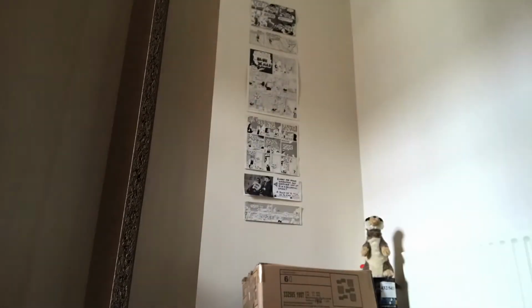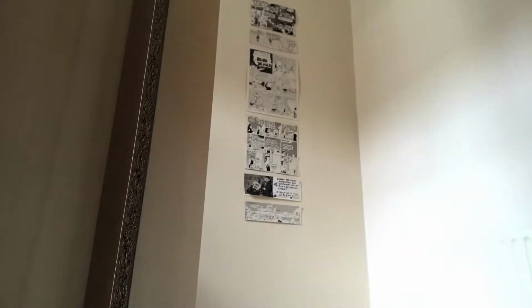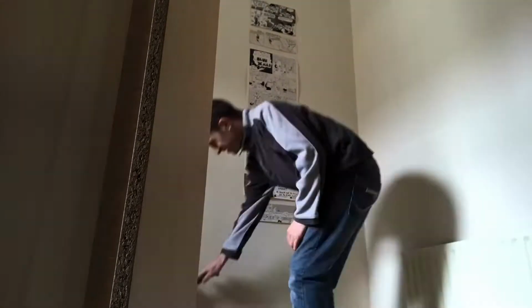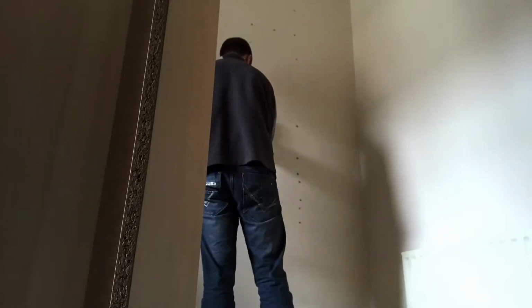But this is going to go up, and all my comics on display as they would be basically in a comic store. Might take a while. So, let's hit fast forward. The Blu Tack bit, really bad idea using that stuff. This is going to take a while, so I'm going to skip this bit.